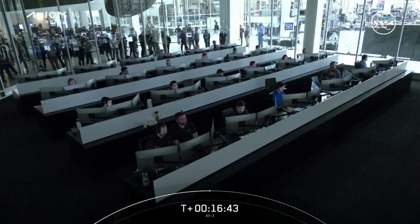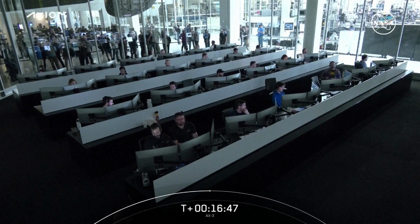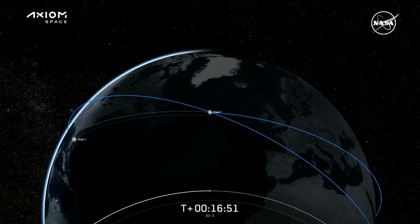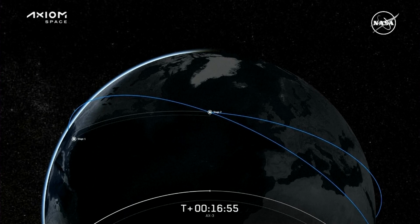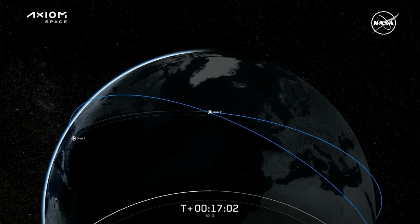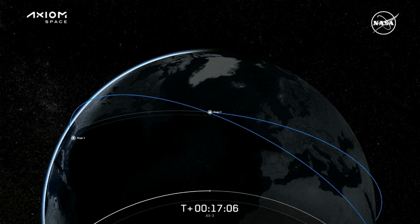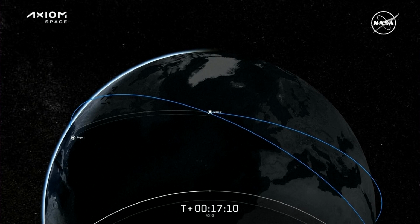We are standing by for nose cone deployment. This takes a few minutes to complete as there are two sets of hooks that need to be opened independently of each other. By deploying the nose cone, we are able to expose the docking mechanism, which is, of course, what the crew will utilize, what Dragon will utilize to autonomously dock with the International Space Station.